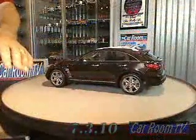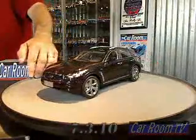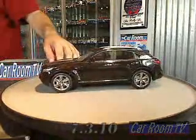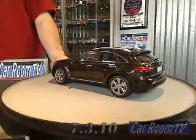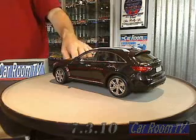This is an Infiniti FX50. This is the Performance Infiniti crossover, the XUV. They're not really SUVs so much anymore. First impressions of this model when I took it out of the box was that it was really, really well finished. This is a higher end job on a car that may or may not have a lot of appeal for American collectors, but the real thing, it's an interesting piece.